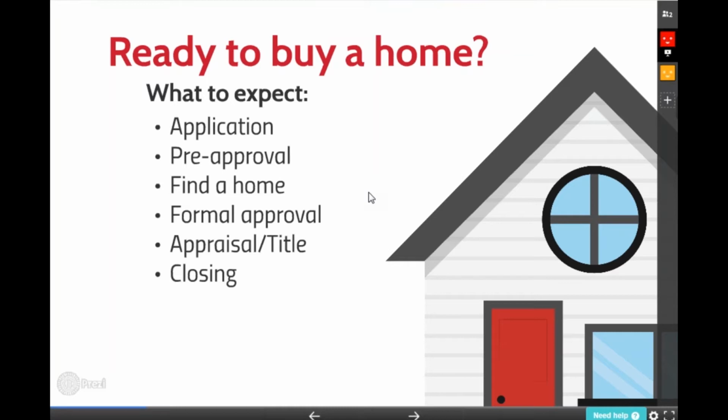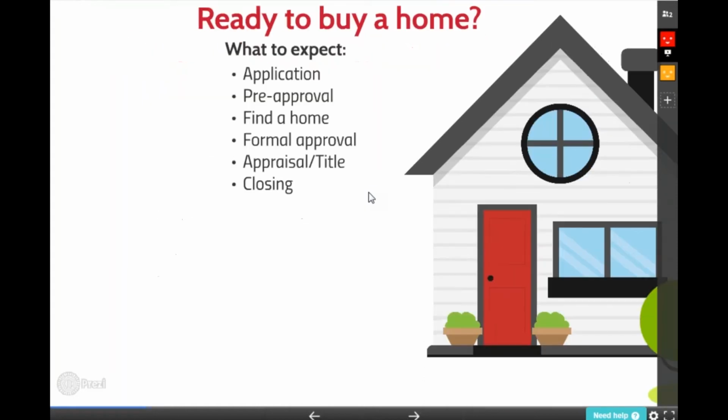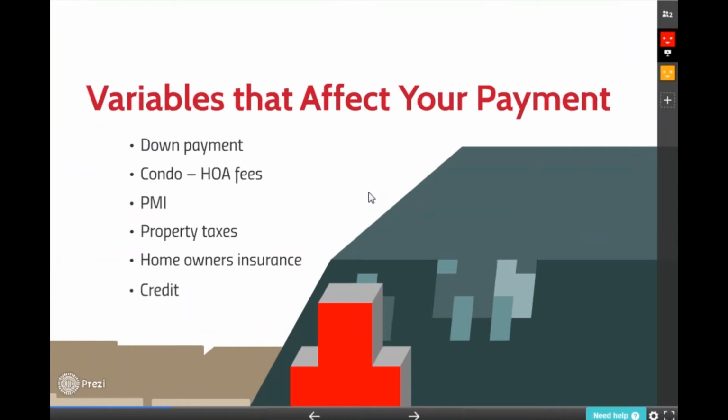Now, there are a lot of variables that you can anticipate that will affect your payment, and we want to help you understand those. The down payment on your home, you can do as small as a 3% down payment, or you can do anywhere in addition to that. The minimum down payment for first-time home buyers with us is actually 3%. That 3% is on a conventional loan, and that allows you to finance up to 97% of the property value or the purchase price.